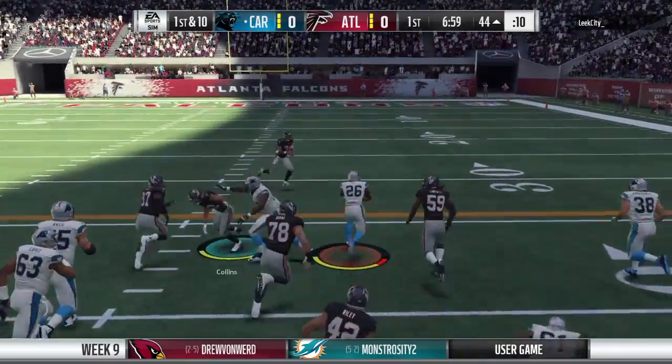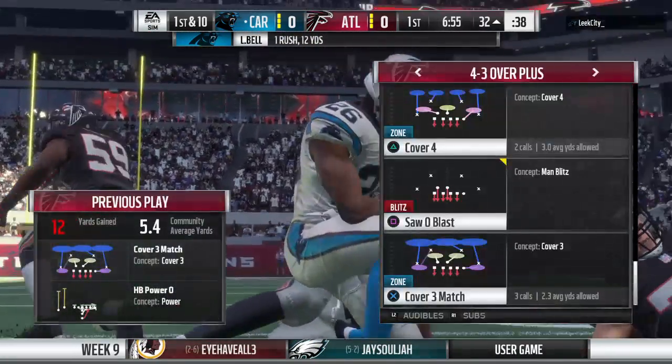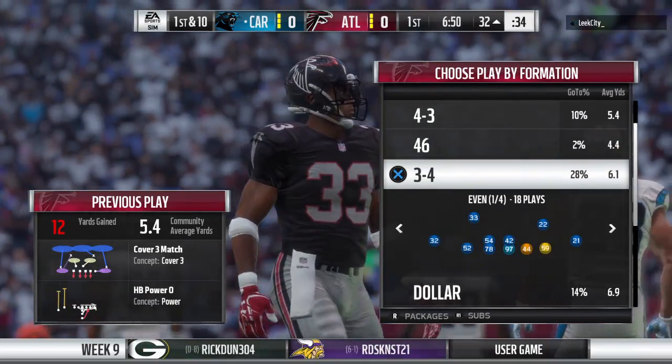Now a carry for the former Michigan State man, Le'Veon Bell. And he gets this inside the 35-yard line. 12 more yards there and another first down.